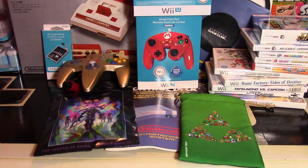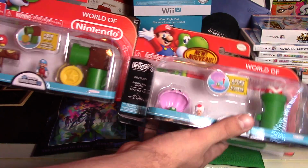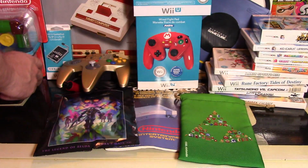So I got those. I also picked up Sparkling Waters, I think it's called. Yes, Sparkling Water. So that's the other one. There's 2 of those ones that you can get. So I picked up both of those as well. Just going to put those right here.